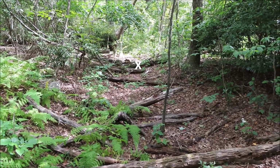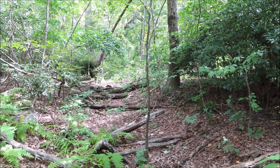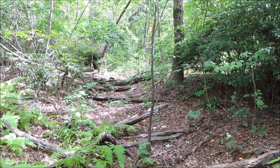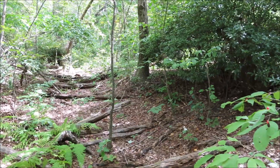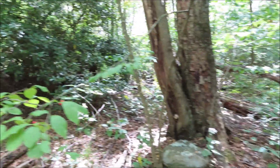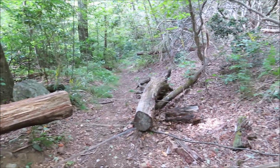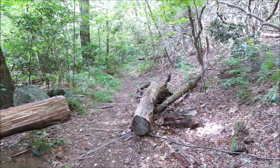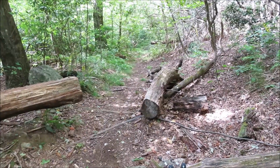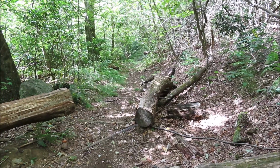But this old abandoned road, I believe, heads up to the old Thorofare Mountain School. I think that road heads up to there. And then there's nothing heading in this direction. And then this way down here, I think, takes you down to the Old Rag Fire Road.